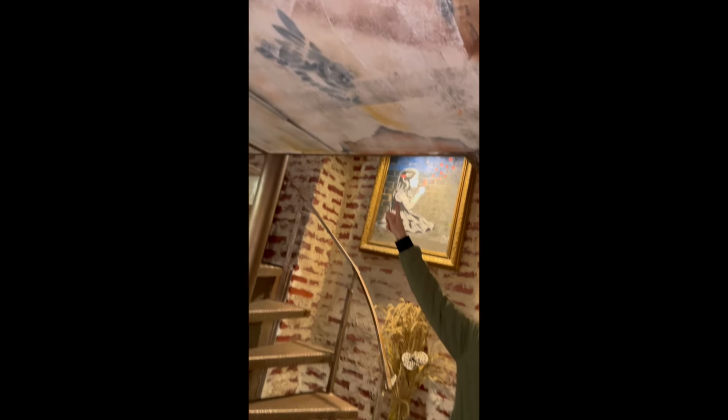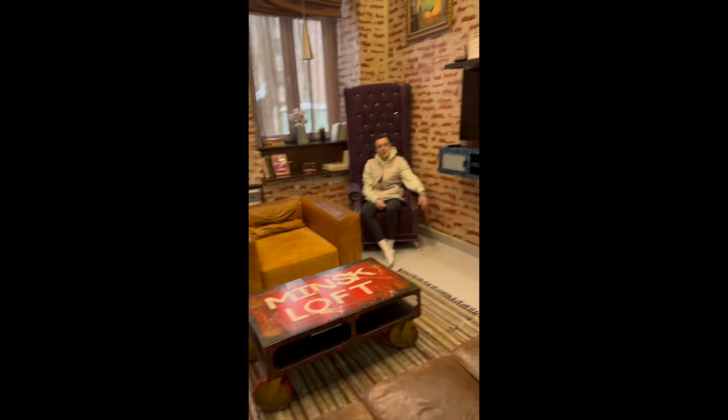And it turns out, here it is. All right, I hope you guys enjoy. So evidently, this building is on the historical list for Minsk and Belarus. It's famous and actually, what they're telling me is this took about 6 years to remodel. So, very unique.